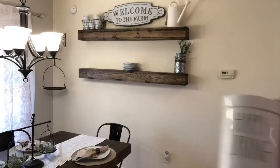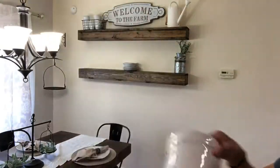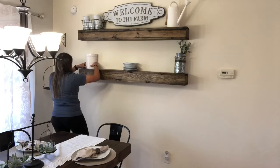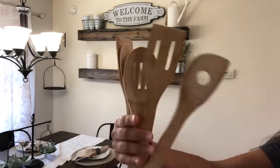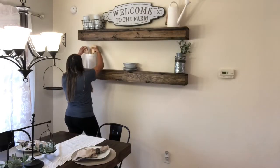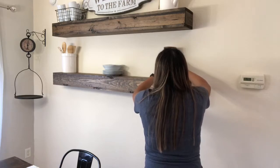Anyways, moving on to the floating shelves, I'm showing you this little, I'm not sure what it's called, but it says Happy Spring. I'm flipping it around to where there's no wording on it, and I'm going to be putting some wooden spoons in there, just natural and more simple, not really going with much color. Like I said, I just want to go with a little bit more natural tones here.